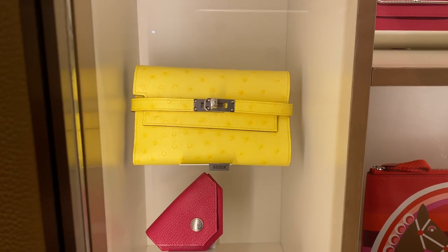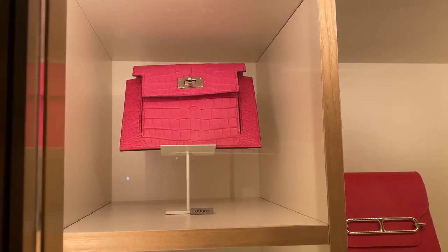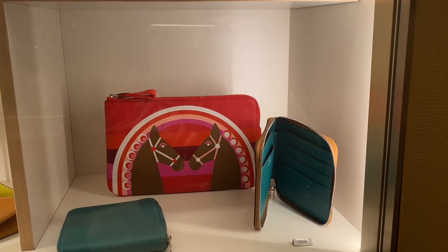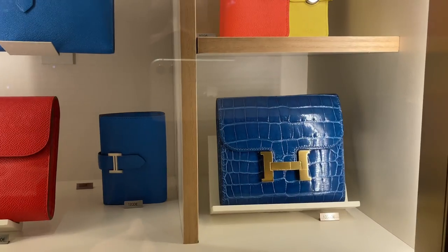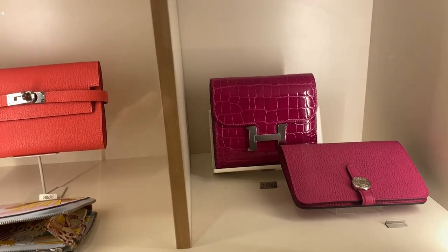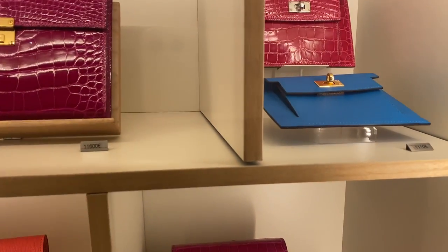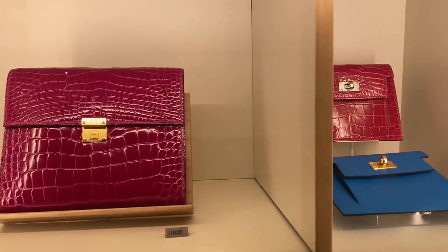And then a little Kelly wallet. Another compact Kelly, which I love. This is in the croc. And these cute little horse pouches. Constance wallet. Smaller Constance wallet. Another Kelly, and then this beautiful one in croc. I forget the name of this pink. It's like a fuchsia pink. And then there's this one. Oh, I was gonna say it's bleu électrique, but I don't think it is. I think it's something else. It's really beautiful.